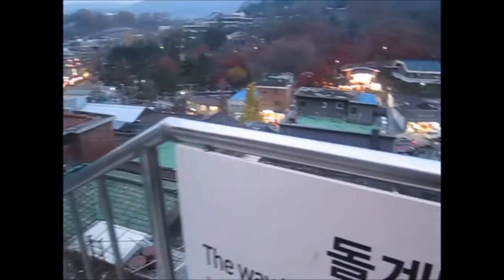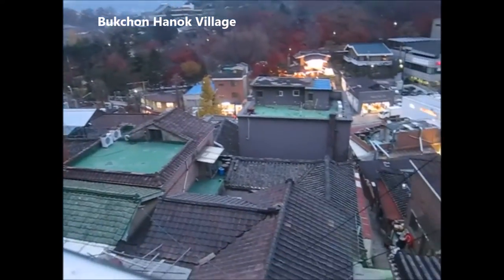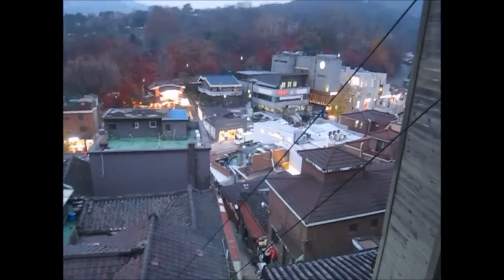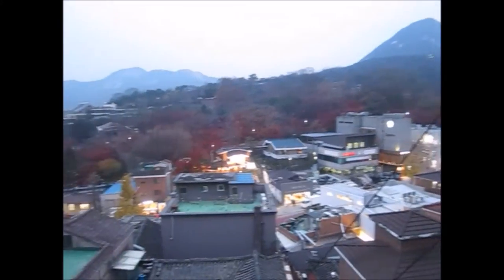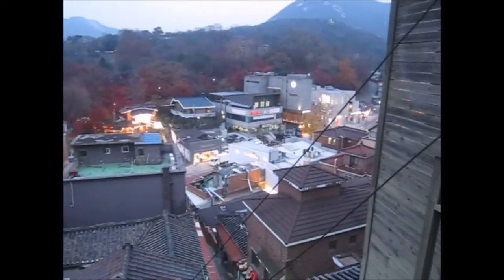This is Bukchon Village. We just walked up all these stairs. This is where people actually live in houses. It's the view. And down there is the cafes. And we just ate in one of them.